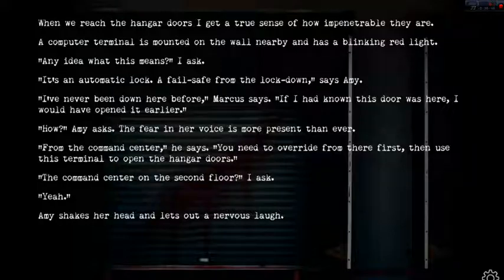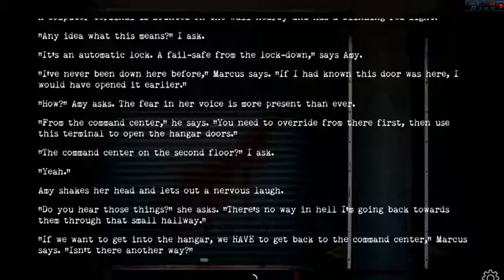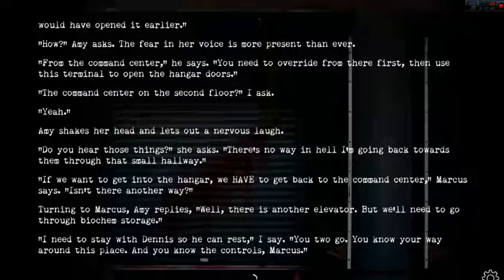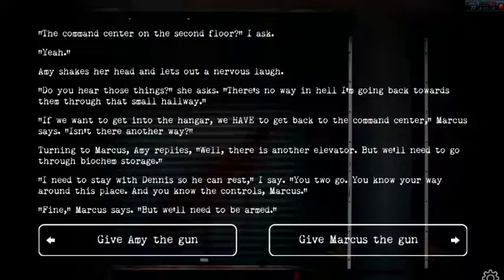Yeah. Amy shakes her head and lets out a nervous laugh. Do you hear those things? she asks. There's no way in hell I'm going back towards them through the small hallway. If we want to get in the hangar, we have to go back to the command center, Marcus says. Isn't there another way? Turning to Marcus, Amy replies, Well, there is another elevator, but we need to go through biochem storage. I need to stay with Dennis so he can rest, I say. You two go. You know your way around this place, and you know the controls, Marcus. Fine. But we'll need to be armed. Marcus, I don't trust you not to shoot her.